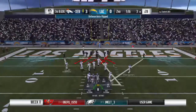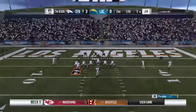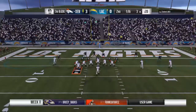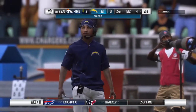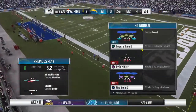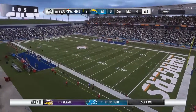So they're backed up to the 3-yard line, second and goal. They come up in a 2 tight end look here. And he's maybe going to get this back to the 4, but that's about all. And now we're going to get a timeout here called by the defense as they'll talk it over here before what will be an important third down.